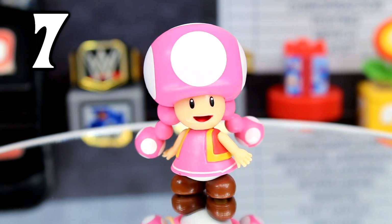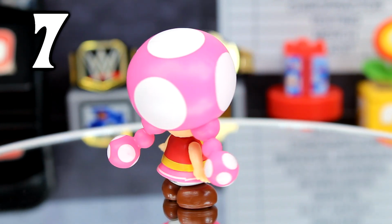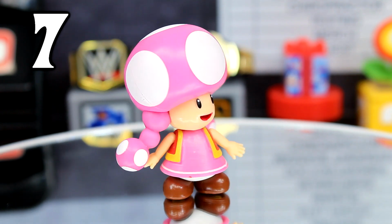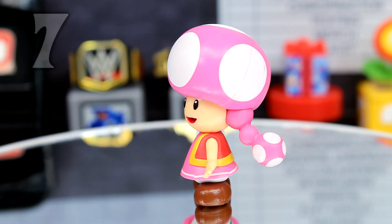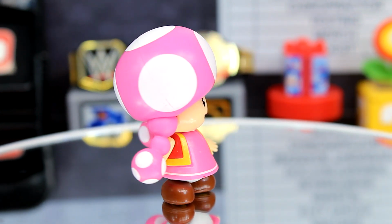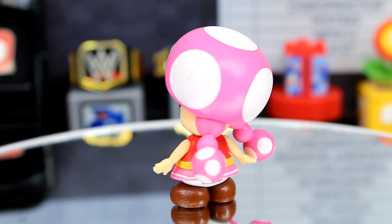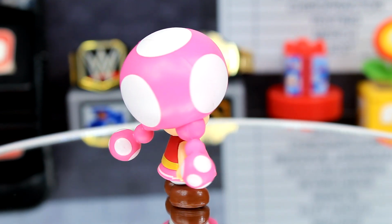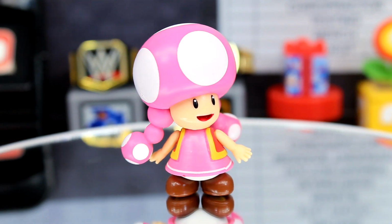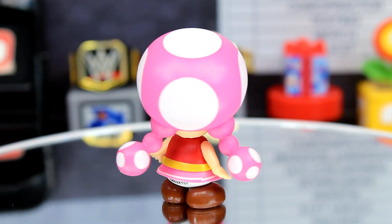Coming in at number 7 is the Toadette figure, a figure that I was very excited about when it was announced. This Toadette is phenomenal. I really like it a whole lot. Now, I never owned the Popco figure back then, but I will say for my first ever Toadette figure, I'm very happy about this one and very impressed how this one came out. Very beautiful figure and one that I could not leave out in my top 10, so I definitely have to put Toadette here at number 7.